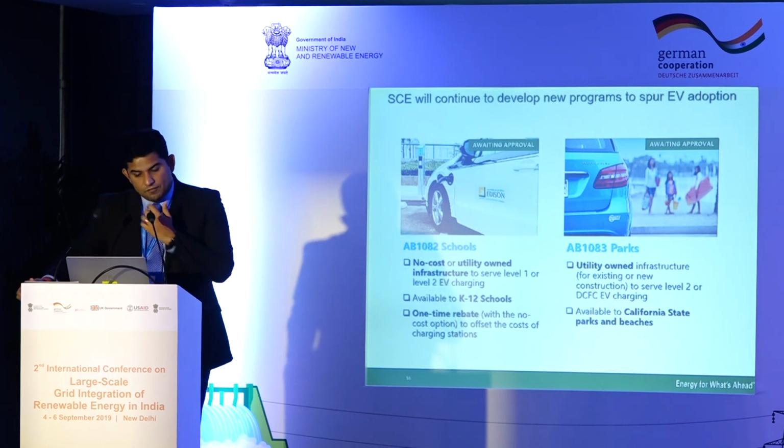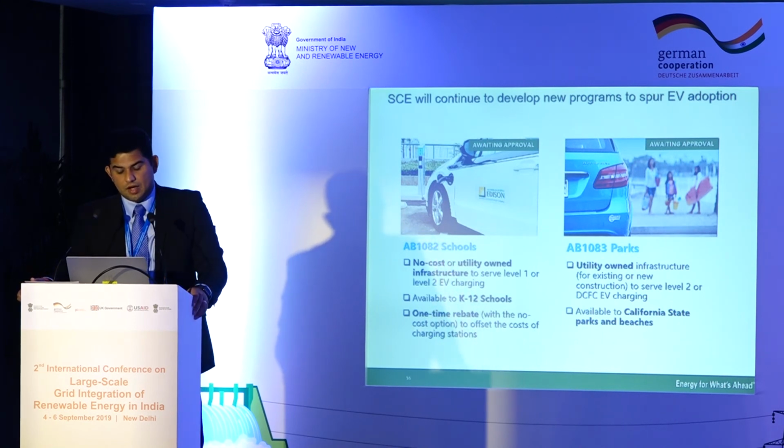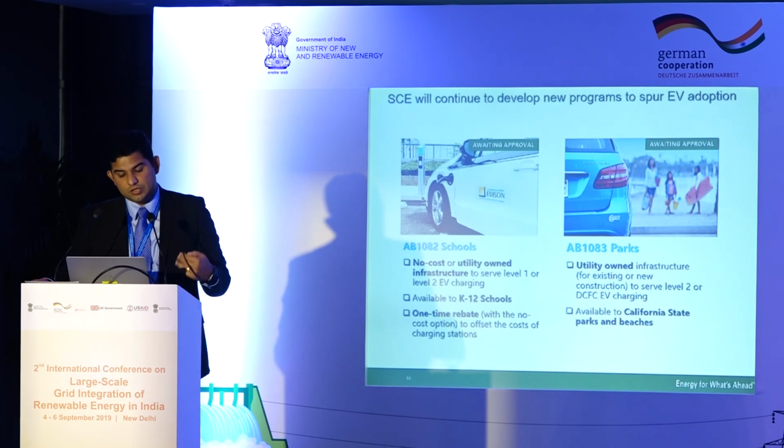Some other things in play, we have open legislation. These are awaiting approval. So AB 1082 is an assembly bill in California's legislature right now. It's looking at no-cost or utility-owned infrastructure to serve level 1 or 2 EV charging in schools. Schools is one area we feel strongly about, that the air should be cleaner for the kids to breathe. Typically cost is an issue, so we are proposing utility-owned infrastructure that we will put in the cost and rate base it for all K-12 schools in our service territory.